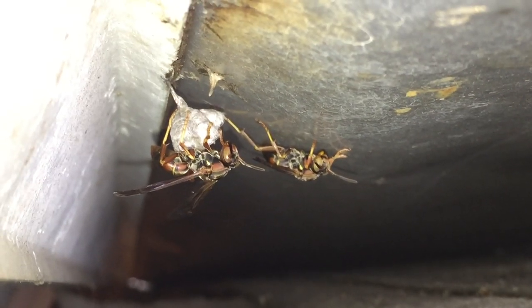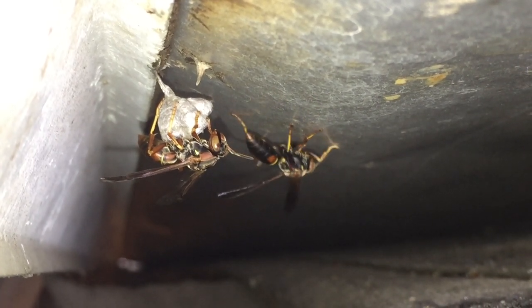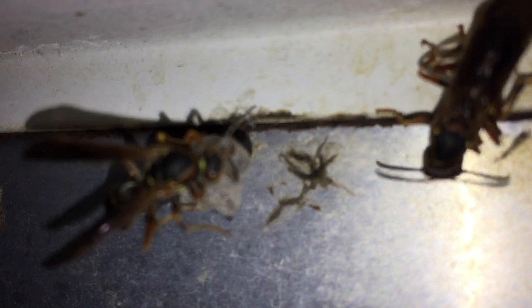Now you'll notice that they don't immediately attack, and that is because they're paper wasps and they're relatively benign to human activity so long as we don't bother them directly. There's one right there. There she is. Hi. She's guarding. As you can see, they're pretty mellow while we explore their nest, not attacking. They make pretty good neighbors as long as you don't mess with them too hard.